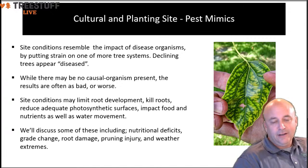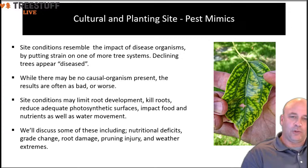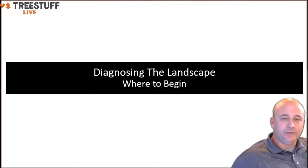We're going to get into talking about root damage, pruning energy, and some of the things that we can do to correct that tonight. So these are all the basic things of plant health care that we're looking for when we're in that landscape. So where do we begin with this? This is where the excitement begins.